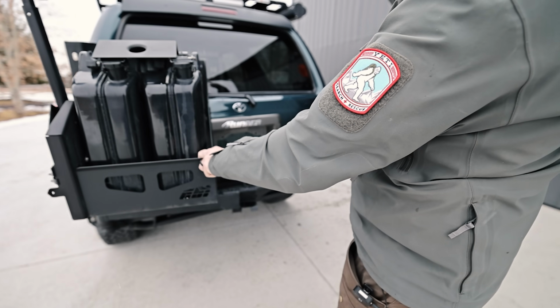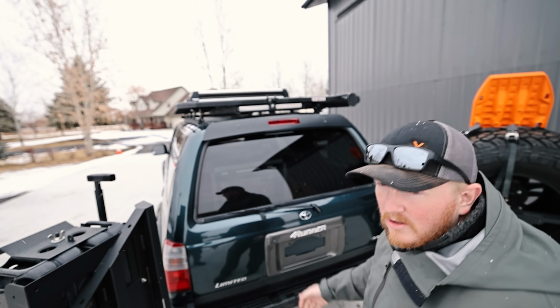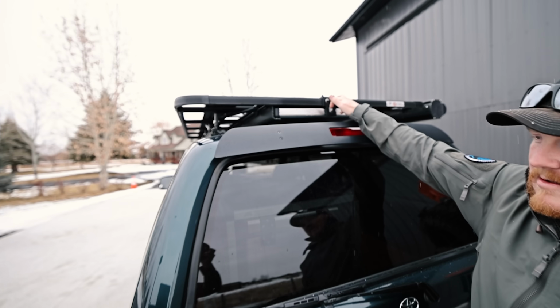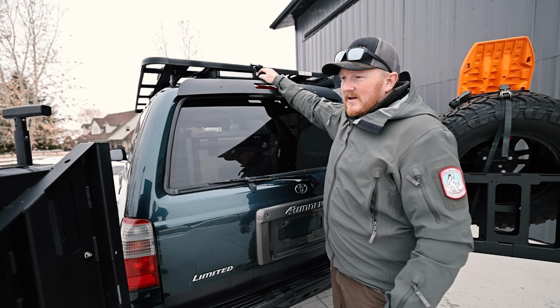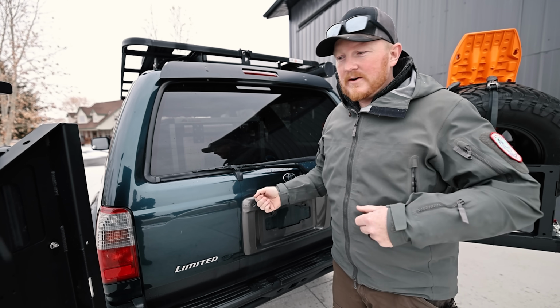Up top we have the Easy On K9 roof rack system. We've run those all over the world. It's got the slide out table. We designed it so that it's really easy to live out of. Everything's within arm's reach. A lot of times the first thing you need in camp is a table, so it's right here. Slide it out and you can set all your stuff on it.